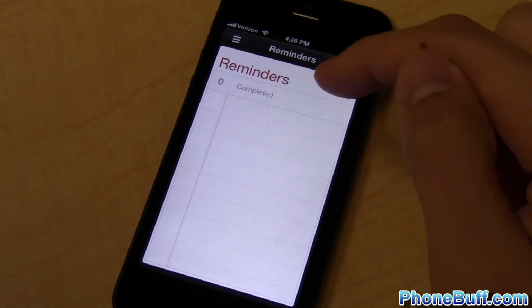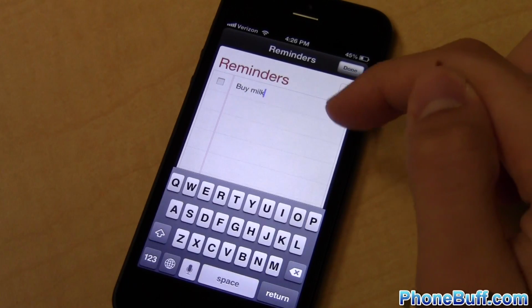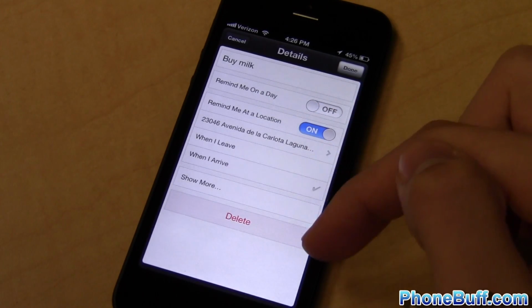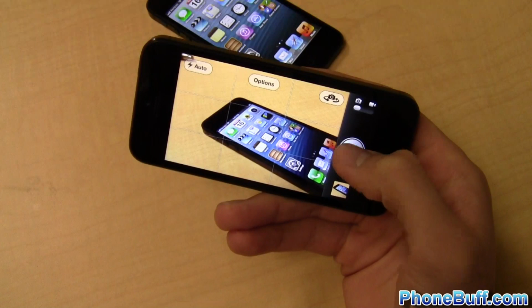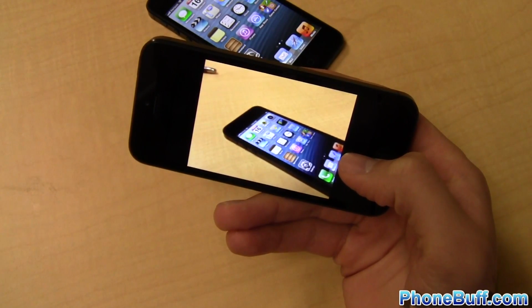38. Reminders and tasks. Unlike on the S3, the built-in reminder app on the iPhone 5 not only lets you jot your tasks down, but it can even remind you to do something when you get to a specified location. 39. Unlike on the Galaxy S3, you can easily get to your photo gallery by swiping to the left after you're taking a picture on the iPhone 5.